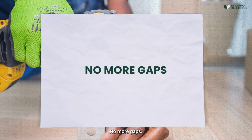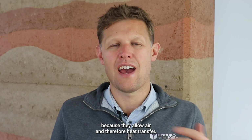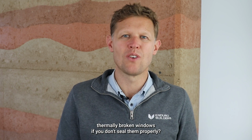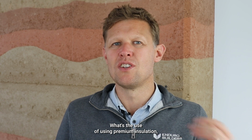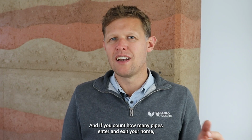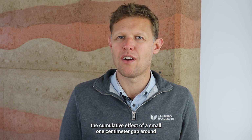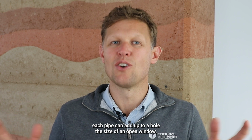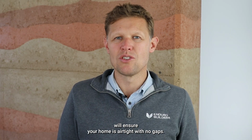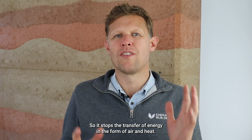No more gaps. One of the biggest enemies of energy efficiency is gaps, because they allow air and therefore heat transfer. What's the use of using the most expensive, thermally broken windows if you don't seal them properly? What's the use of using premium insulation if you rush the installation and leave spaces everywhere? And if you count how many pipes enter and exit your home, the cumulative effect of a small 1 centimeter gap around each pipe can add up to a hole the size of an open window. A minute here and there, probably no more than a few hours on your entire house, will ensure your home is airtight with no gaps. So it stops the transfer of energy in the form of air and heat.